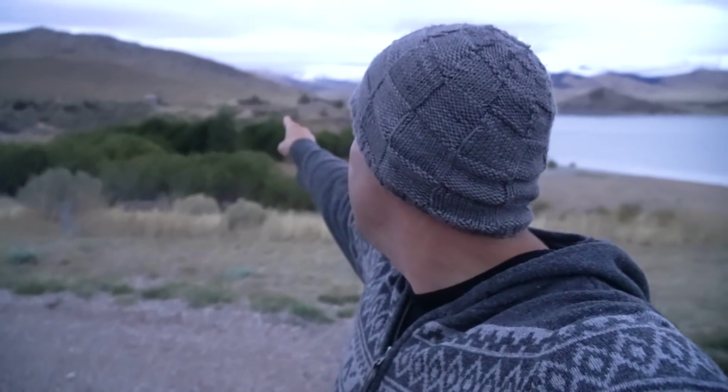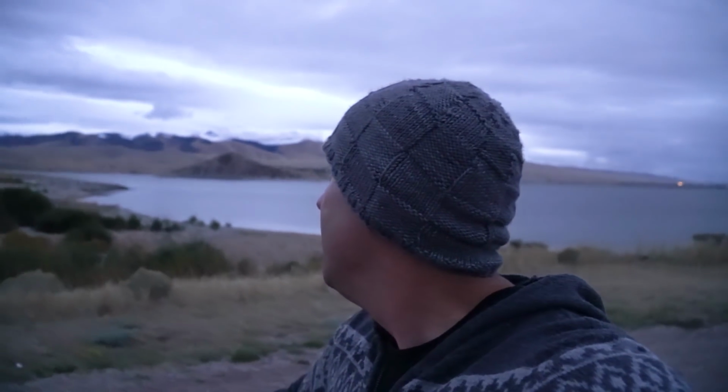I don't think we've ever been in a campground where we are literally the only ones here. This is only one side of the campground. The other side is back that way, but there's no one over there either. So we are the only ones in this entire place. We are definitely in off-season in Montana.